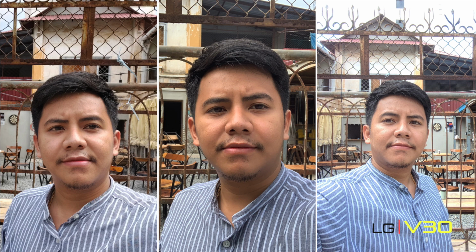Do you think the first photo is better than the second photo? I think in terms of brightness, the first one seems to be okay, but a little bit overexposed on my upper cheek, while the middle photo looks very well exposed, although it looks a bit darker. Can you make a prediction which one is from the iPhone XS Max? You might be right. It is the second one.